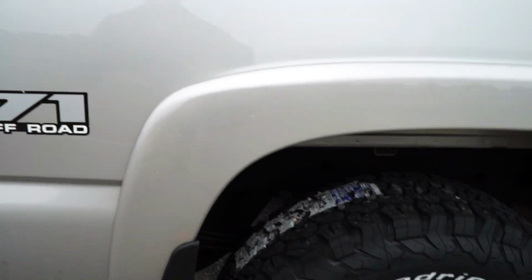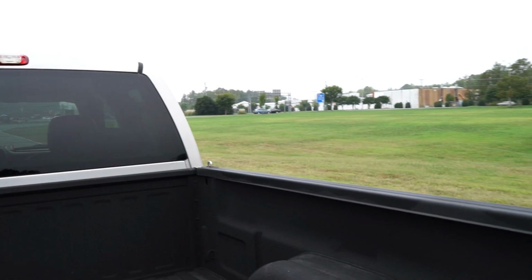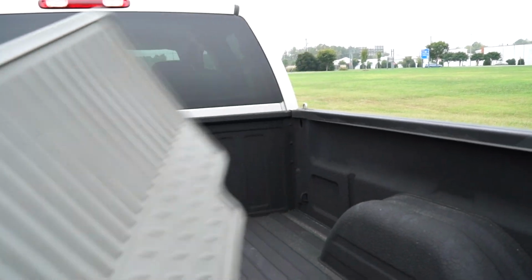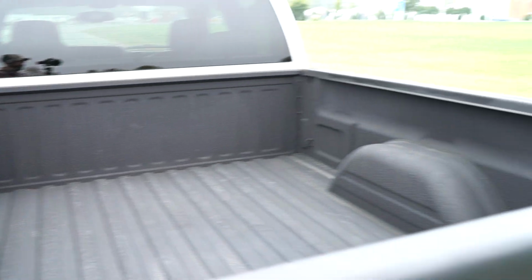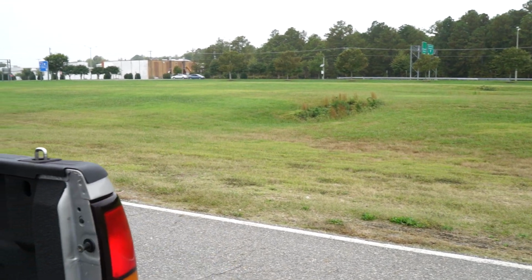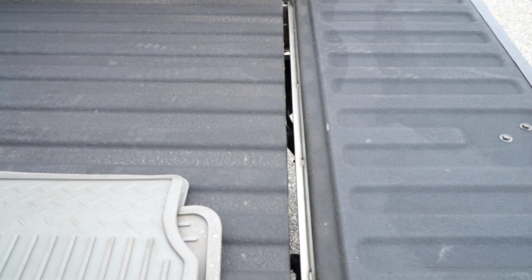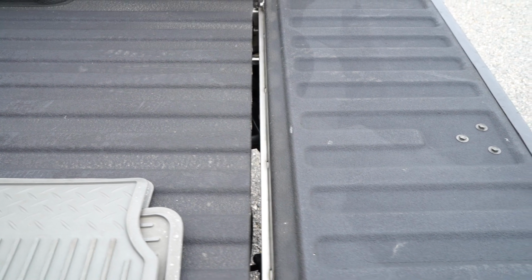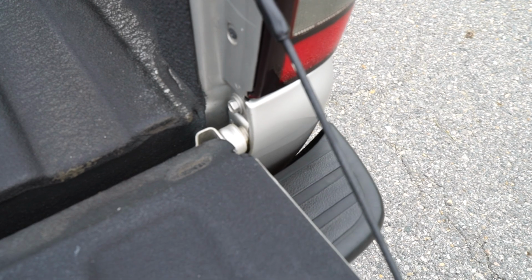We literally just installed these, probably have about 2-3 miles on them. You have your all-weather rubber mats back here as well. Full Line-X. I'll show you the gutter rails on here. Take a peek down. There you'll see the gutter rails, no rust whatsoever. That's an indication that this vehicle was garage kept. Hinges, no rust. You just don't find these trucks like that.